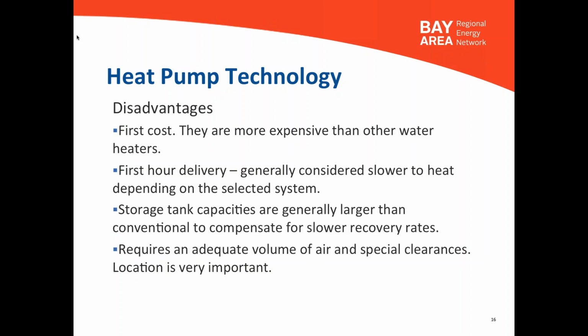Some disadvantages. They're expensive. Compared to a basic gas water heater, especially compared to an electric resistance water heater, they're very expensive pieces of equipment. And I'll give you an example in just a minute. They're what's called their first hour delivery. One of the ratings on a water heater is its ability to provide hot water in the first hour after you start drawing it down. So you have a water heater that's full of hot water, you start taking showers and stuff, and it starts drawing that down. How much hot water will it give off in an hour? Compared to other types of water heaters, these are fairly low.